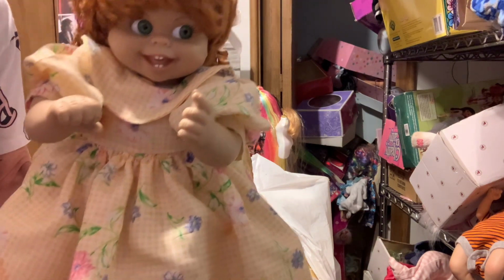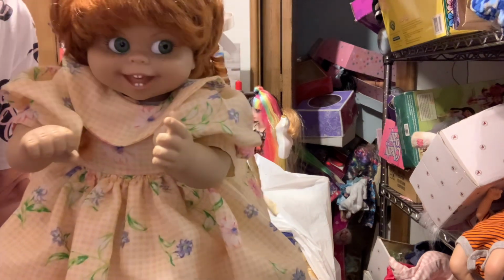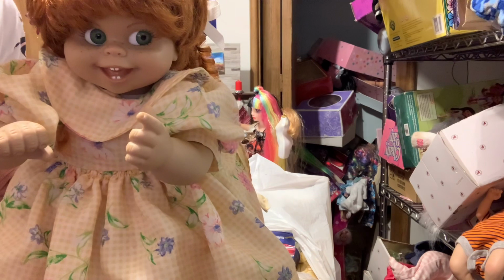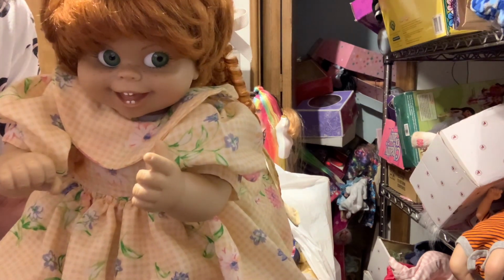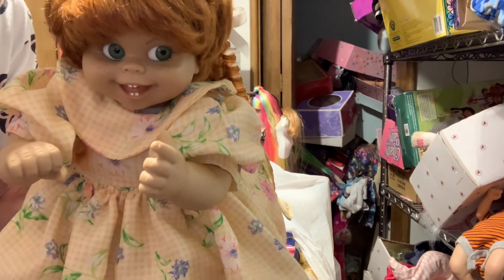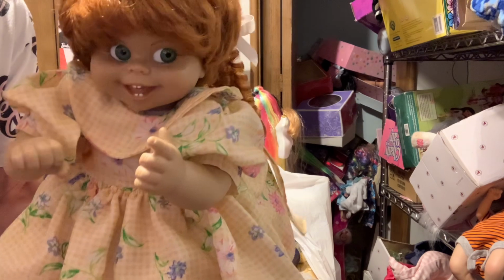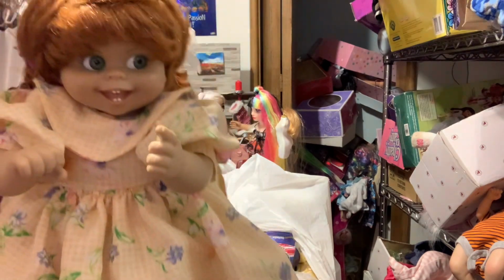Little doll, and she kept looking at me. She was just saying, "Take me home, take me home." So I asked the lady if I could see her, and she got her. How much? She was $10.